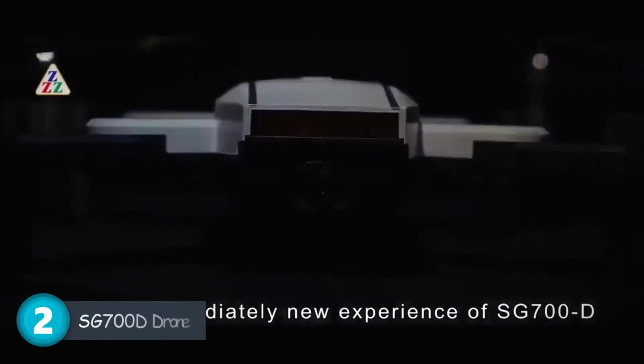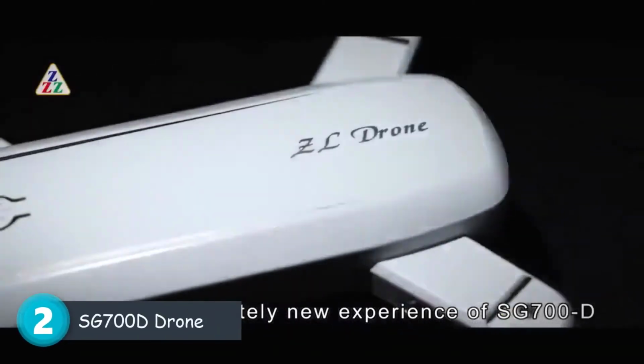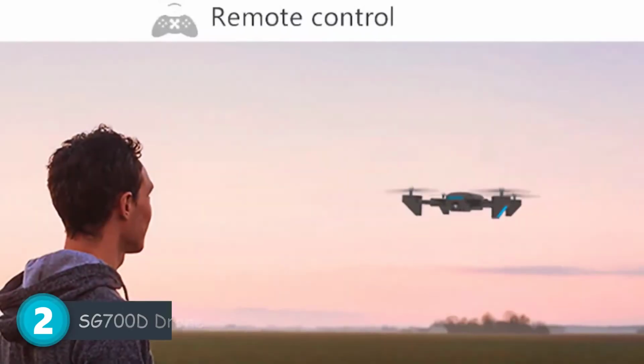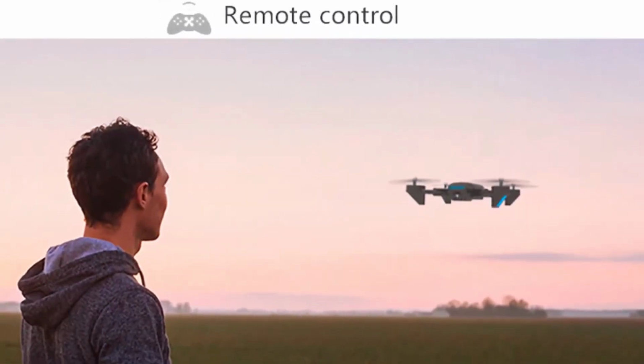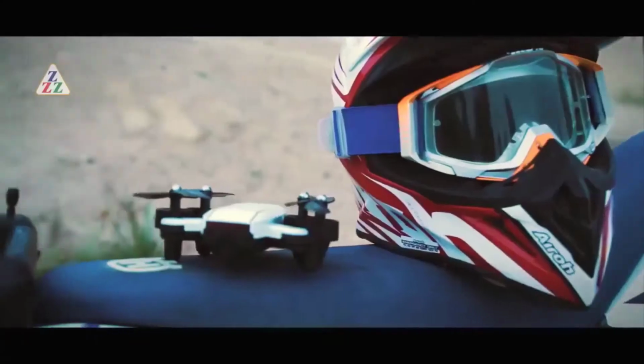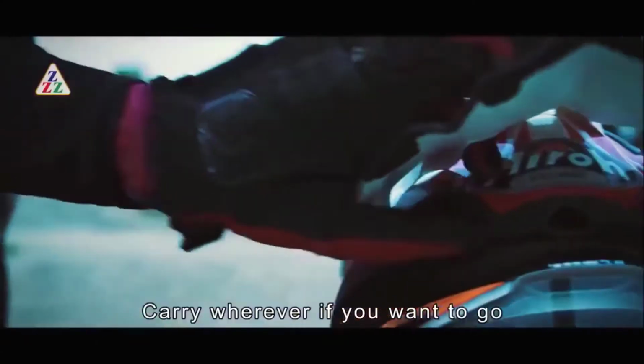In number 2, the best drone is SG700D 4K drone. Considering its cheap price, quality, durability, customer rating, and customer demand, I have put this drone at number 2 on my list. This $45 drone is an excellent choice for beginners.